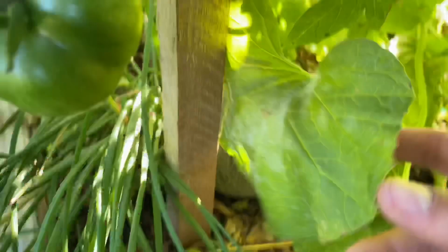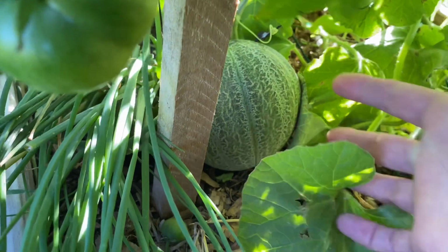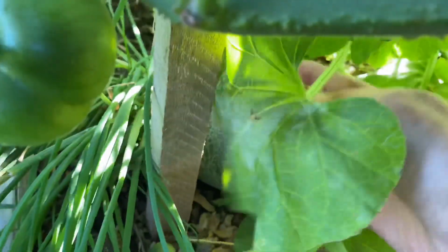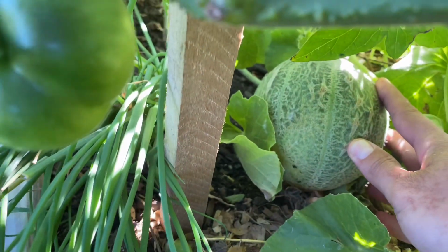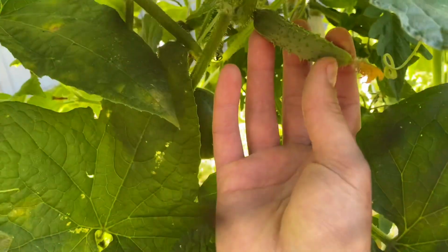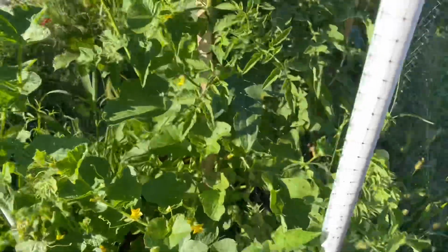Here's another look at that bigger cantaloupe on this side. It's not a bad size. I mean, it's probably the biggest one we have here. I'm really excited. The cucumber, my goodness, it just will not stop producing, and I'm not complaining. It's a great chaotic bed.